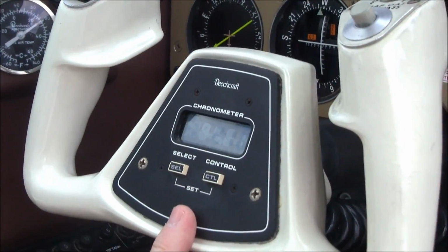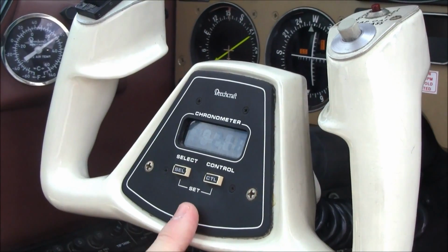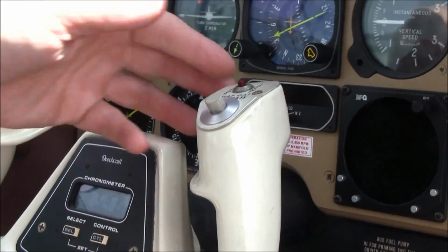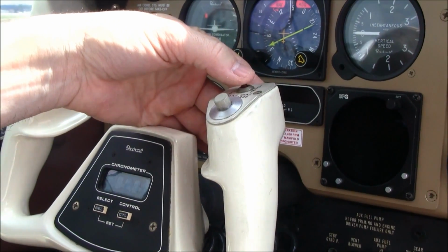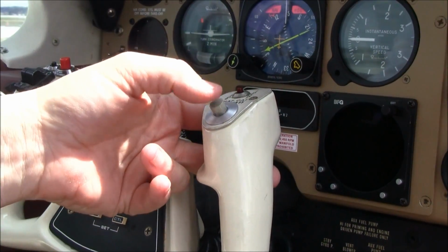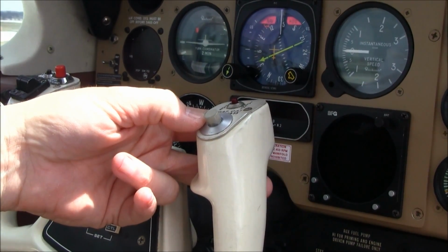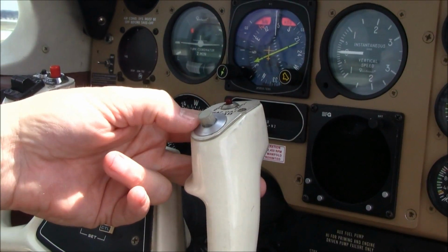In the center of the panel we have a control wheel clock, and this doubles as a timer to time approaches. On the right side of the pilot's control wheel we have a transponder ident button, and then we have a map light. This puts a light in the pilot's lap, a light in the outside air temperature gauge, and a light in the compass.